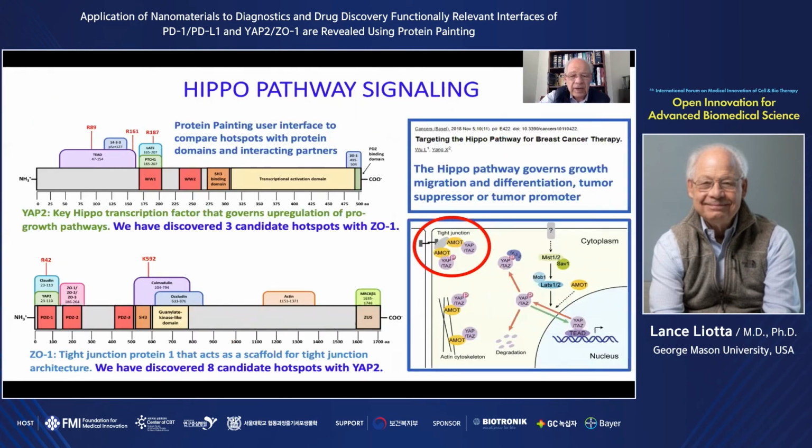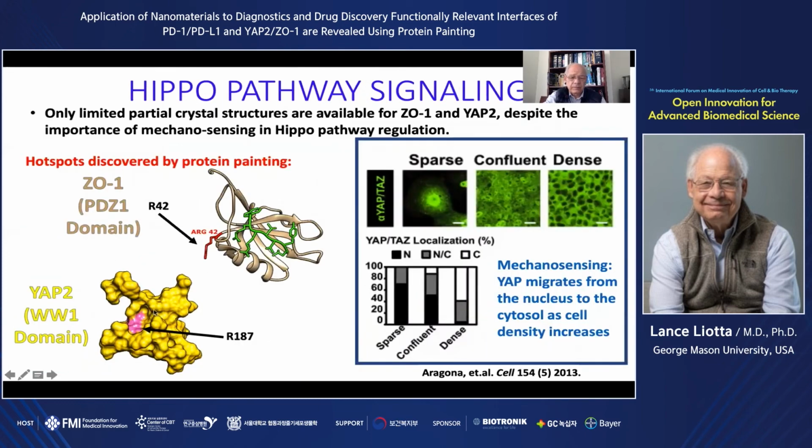Also applied this to the Hippo pathway, which is involved in cell-cell interactions, cell growth, wound healing, and has a whole series of positive and negative interaction components to this pathway. We were able to use our protein painting to discover 3 candidate hotspots. And this was not possible before because crystal structure wasn't known for these proteins. And we found a series of different domains that are all now potential targets for new peptides, new drugs that can, in particular, be useful for improving wound healing.